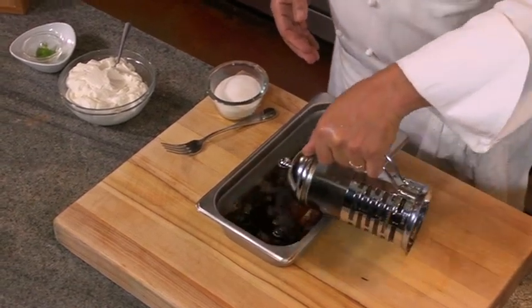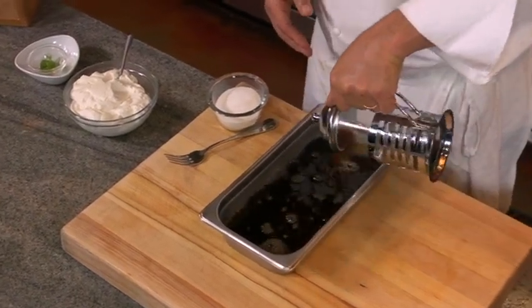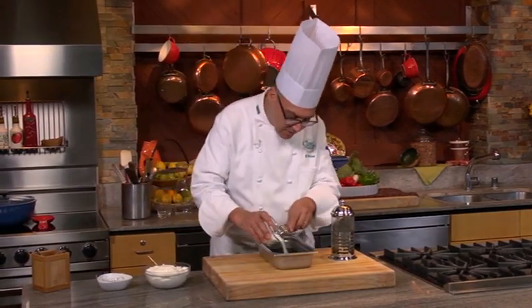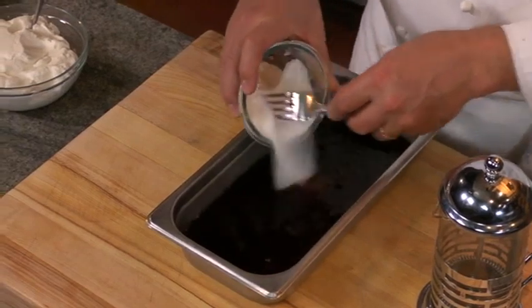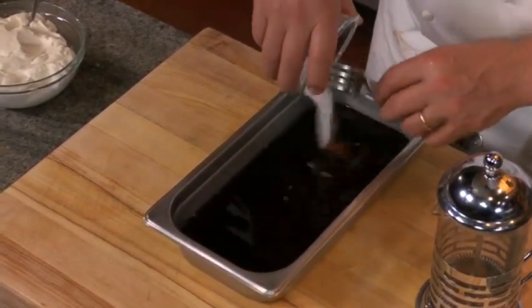and we want to sweeten it. And the sugar plays two very important roles. The first role is all about flavor. This tempers the bitterness of the coffee. But the second role is that the sugar will keep this liquid coffee from freezing solid like an ice cube. The sugar makes it freeze a little bit softer.